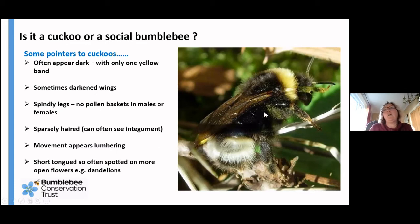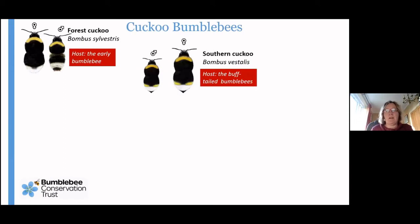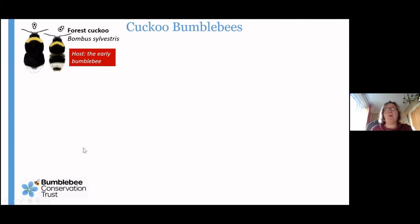No differentiation in caste, as I said, she doesn't produce workers. So quite a few of them are like this, quite dark looking, without a second abdominal band, spindly hairy legs, as we said last week, often darkened wings. In one particular species, they're almost black. So if you see a bee with very dark wings, straight away, those warning bells that you might have a cuckoo. They're often less fluffy and less thickly covered in hair, so you can see the black shining through of the integument. Often very slow and relatively short-tongued. So just a little bit more detail. I'm not going to go through these. This isn't a cuckoo training course, because they really can be quite difficult.